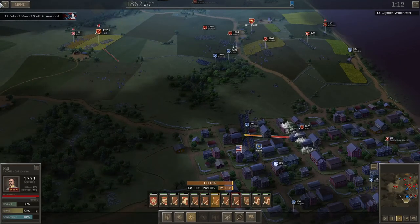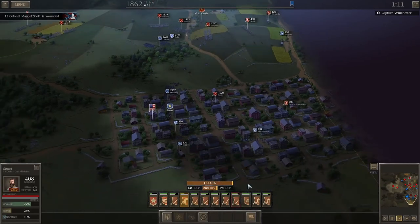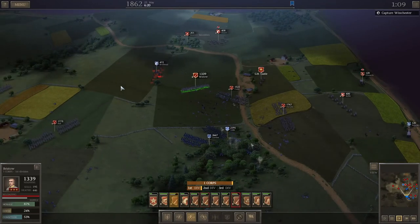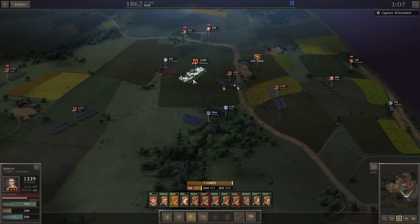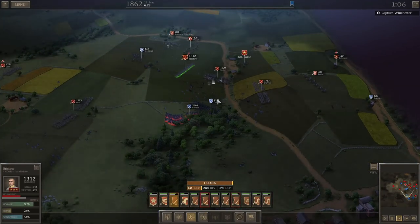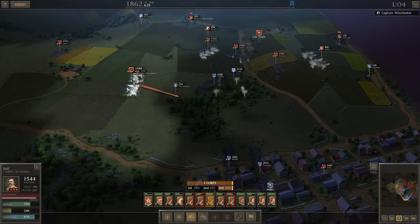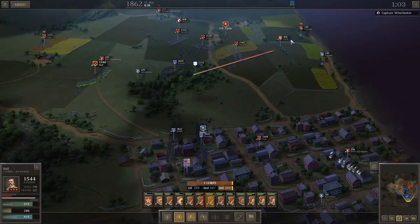So Scott, the only person I have in town, his commander just died, or was wounded, sorry. I'm literally just staring down their supplies. That's double. Same with you guys trying to get up in their rear.